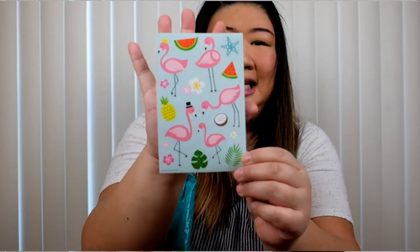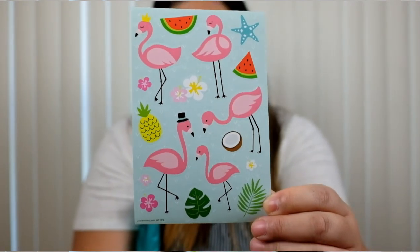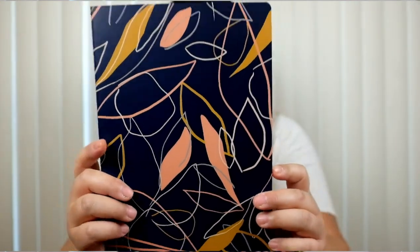Look at these cute little flamingo stickers. Oh my gosh, they're so precious. They are so cute. So it comes with flamingo stickers too. And then the last thing in this package. Oh, this is pretty. I think Anna would really like this. It's a notebook. I love the color.